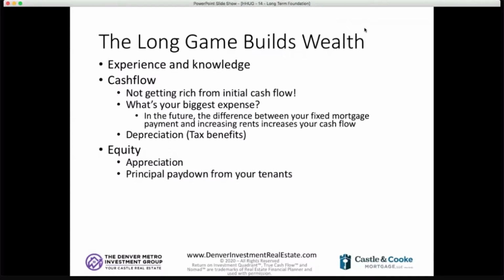The other way you build up equity is through principal pay down from your tenants. I say from your tenants because whenever you write your mortgage payment, it goes to two things. Part of it goes towards interest and part of it goes towards principal reduction. And since your tenants are paying your mortgage for you, you get other people's money paying down your principal. So every single month, if you're writing a $1,000 check, a few dollars of that, or whatever the amount, goes towards principal. And again, as you pay that down, you're building more equity in your property.